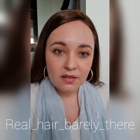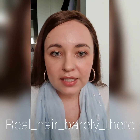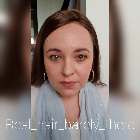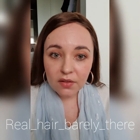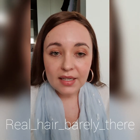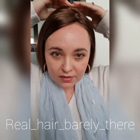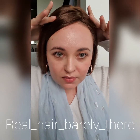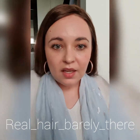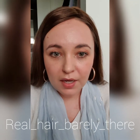With a topper, if you have a large area of hair loss, then you need a larger cap. So the more hair loss you have, the bigger the cap you need. If you only have a small area of hair loss, then you only need a small cap. I wear an 8 by 8 inch cap. My hair loss is mainly up the top here, so it fits right at my crown, and I can easily have all of my hair loss areas covered.